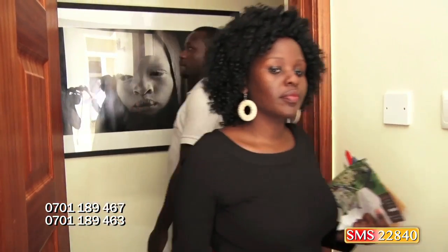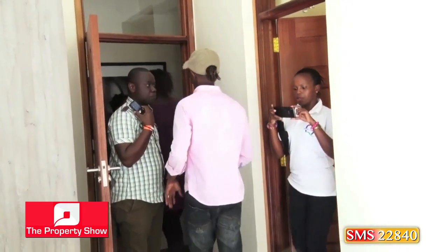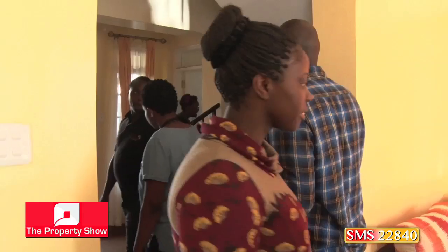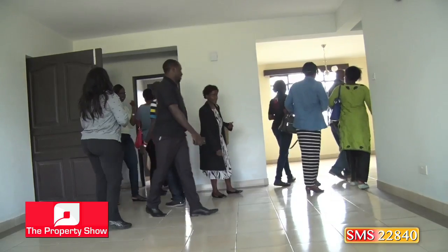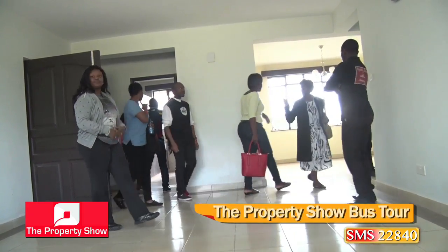The second document you have to get is the certificate of practical completion from the architect, to make sure that there is a professional who's telling you that this apartment is structurally sound. Then you have to get a certificate of occupation from the city council, to which the government is telling you you can live here and it's habitable and it's safe for human habitation.